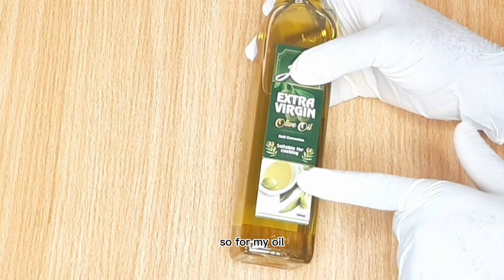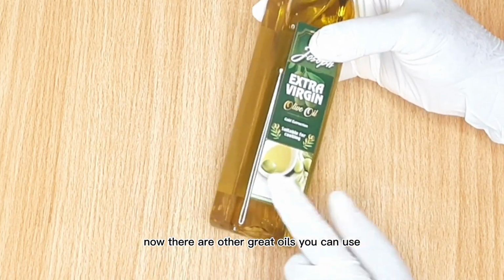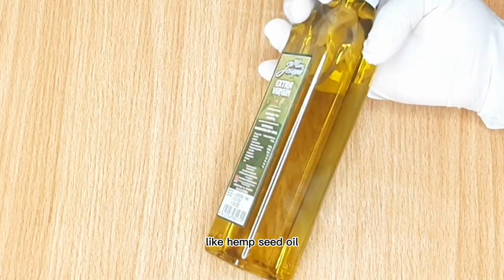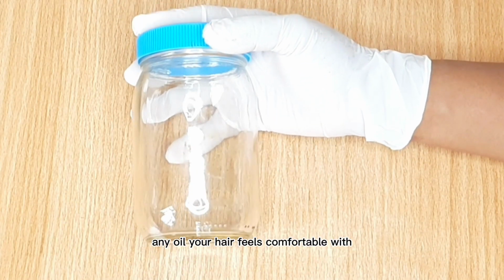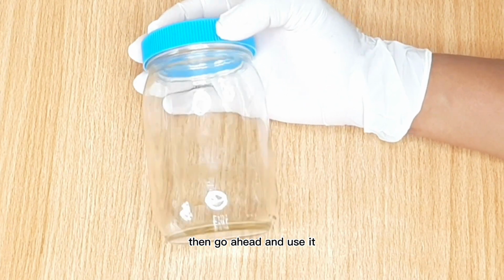So for my oil, I'm using olive oil. Now there are other great oils you can use in place of olive oil, like hemp seed oil, almond oil, coconut oil, argan oil. Any oil your hair feels comfortable with, then go ahead and use it.